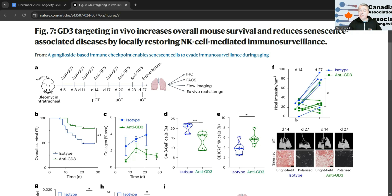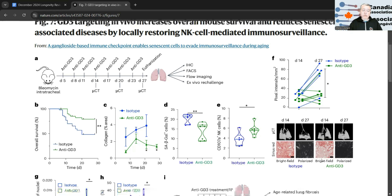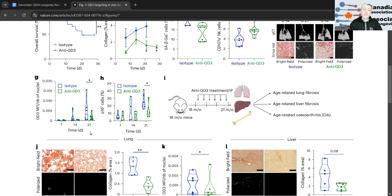Looking at F here, you can see the level of, I guess, collagen deposition, the level of fibrosis. And the blue lines, once again, are the control mice. The green lines are the treated mice. And for the most part, apart from looks like one unlucky treated mouse, they fared a lot better than the control mice. The lines are either going down or not rising as steeply as the untreated mice. And I guess it can also be seen in these images as cross sections of the collagen deposition. Here on the left are the untreated mice. On the right are the treated mice, and they have less collagen or less red, you can see in these two images. In G here, we can see the levels of GD3.